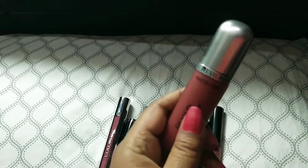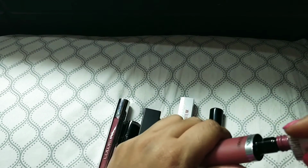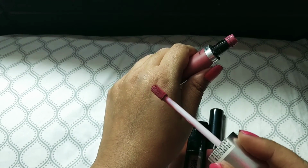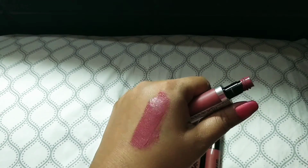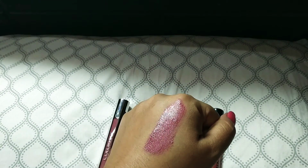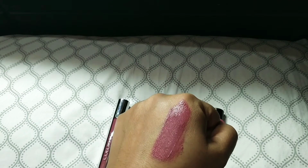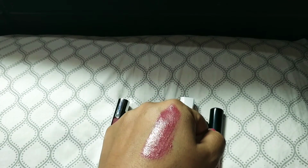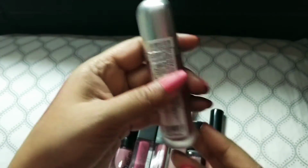Starting off with Revlon, the Ultra HD Matte Lip Color. Now this is a more moisturizing formula. I've noticed this is what the doe foot applicator looks like. And this is how it swatches. Like you can see that shine, and it is a thicker formula. It takes a really long time to dry, and it doesn't completely dry down matte for me. I've noticed that, but it is a very comfortable formula. And I'm not too sure, the shade name is not on this unless it is HD Kisses over here.